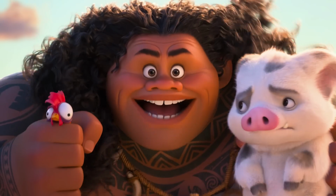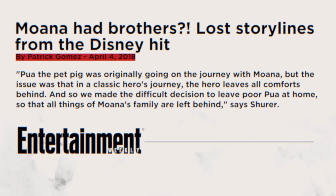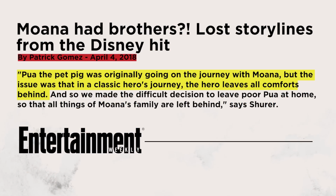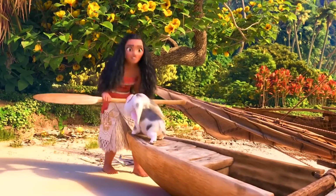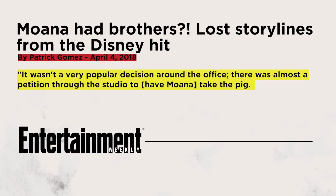We all wondered why Moana left Pua on the shore for the first film, but when asked about this, Osnat Schurer, who worked in the first film, said that they originally intended Pua to join Moana on their journey, but that they changed plans to force Moana to go on a classic hero's journey where she had to leave all the comforts of home behind, including her best friend, the pig Pua. But there was a huge petition internally at Disney Animation to get this pig back in the film.